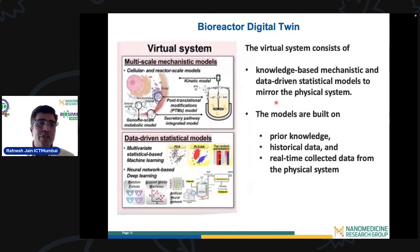So the virtual system is a multi-scale mechanistic or data-driven kinetic model. What are you looking into? You are looking into different kinds of approaches, either cellular or reactor. There are many genome-scale models already established, and a couple of companies are developing these models. There are also other PTMs, post-translational modifications. You have a kinetic model, which is based entirely on bioprocessing parameters. So this is already a multi-scale mechanistic model. These are small compartments. Since bioprocess is very complex, what people have done is compartmentalize. Compartment modeling was developed in the 1960s. Now the same compartment modeling can be applied to developing bioprocesses.